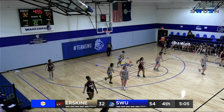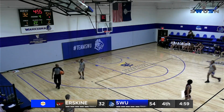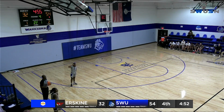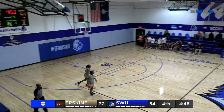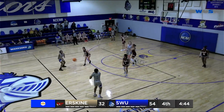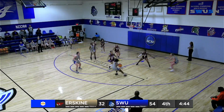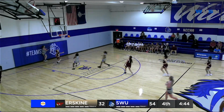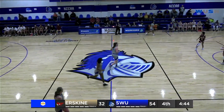And it's going to be a travel called Aniana Odulaja. Newberry hands it off to Green. And a turnover. Carter has it going the other way. Will go up with the left hand. No good. And coming up with a rebound is Kamani Green.